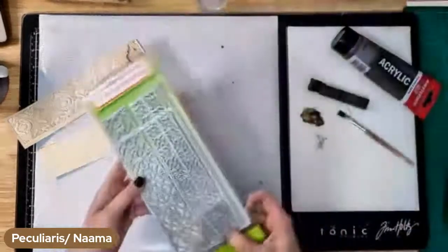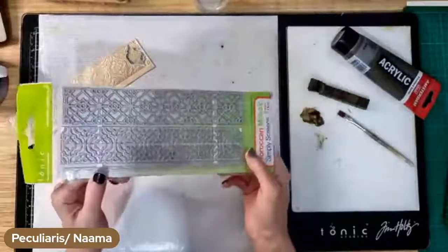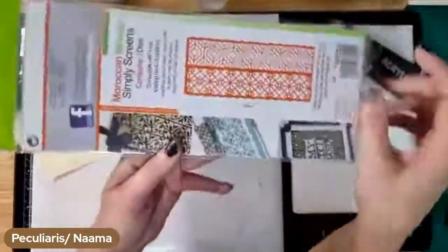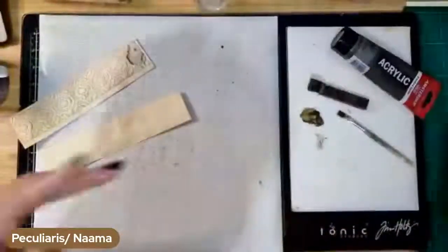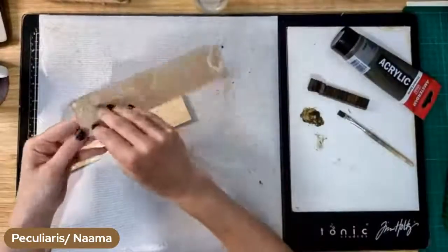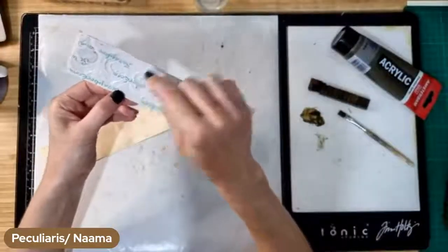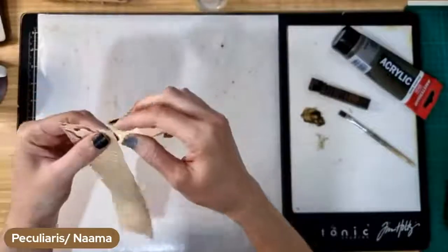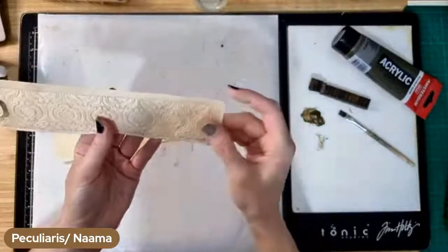So yeah, I want to show you, this is the die. It's a very old, actually, Tonic Studios die. I might use this one in another area because it also has this. See, so this is the design I cut, and that's the other design. And I really like it because I feel like it has the right feel. So basically, I die cut it and put it on. No, first I glued it on a double-sided sticky tape, and then I die cut it.